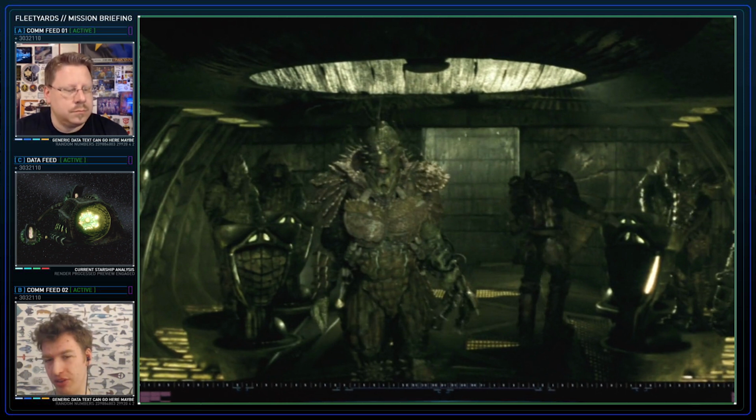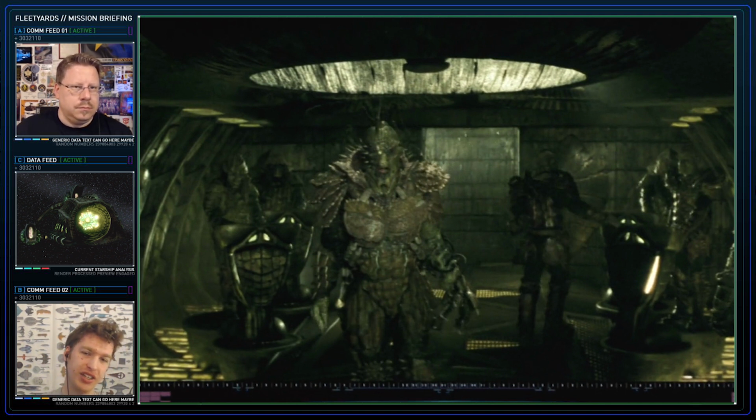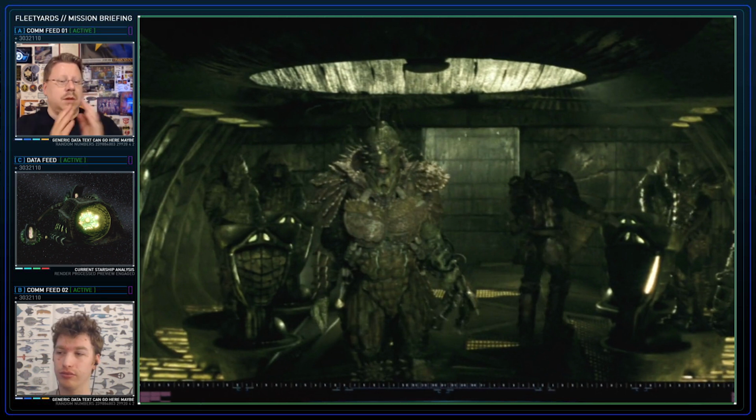And I want to talk about scale for a second. We know it's a huge ship. This is not a huge bridge, but it's certainly decently sized. It's big, but it's a bridge, not a central command zone, if that makes sense. It's like he is in command of the ship rather than all the operations being controlled from one zone. That's what I'm getting from this. Yeah, I would agree.